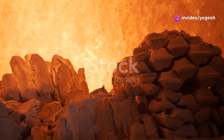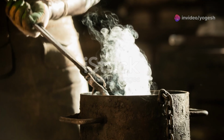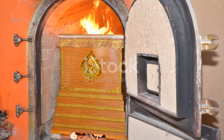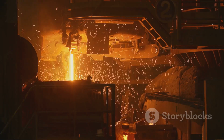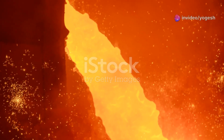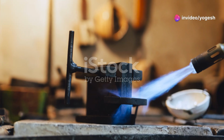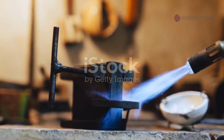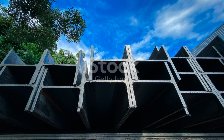Then comes the cooling phase. This part is super important for annealing. We must cool the steel very, very slowly. Often this is done right inside the furnace. The furnace is turned off, and the steel cools down with it. This extremely slow cooling is crucial. It prevents new internal stresses from forming. It ensures the steel remains soft and wonderfully easy to work with. Annealing, therefore, prepares the steel perfectly for its next manufacturing adventure.